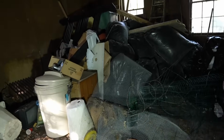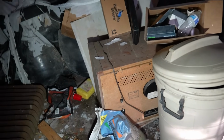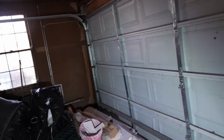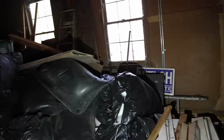Well, here we are, everybody. Bunch of garbage, actually, useless stuff. I mean, we got a cool little chair here. Looks really old. We have an old radiator. So this is probably just junk from when the old owners passed away, and they shoved it all into the garage here. But cool chair, I would say. What year do you guys think that chair is? We have an old political sign back there too, but ultimately nothing.